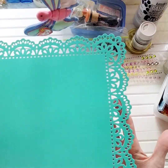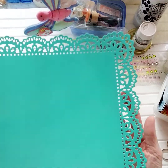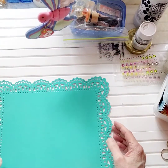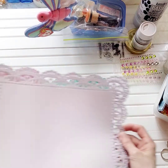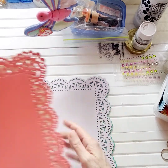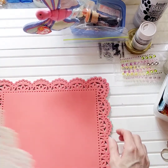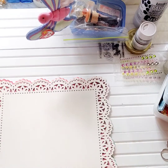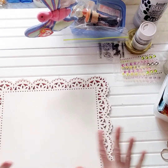And I saw one of the other ladies on her channel make a booklet. She called it a booklet, but it's a journal, really. It's like a journal, but it's a journal that is like a book. And there's no sewing and there's no gluing. Well, there is sewing, let me take that back. You don't have to sew to make the journal.